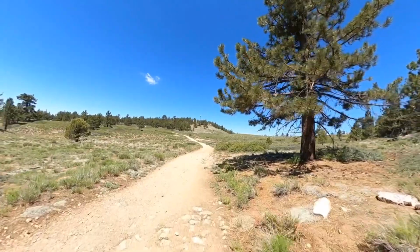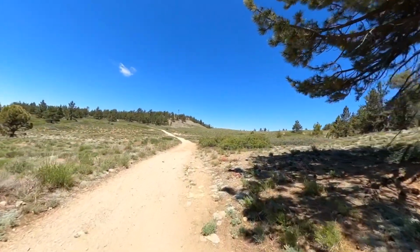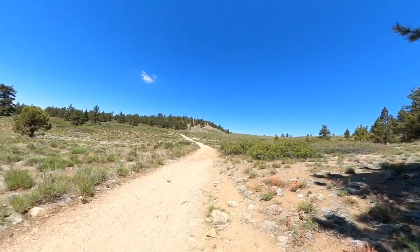Pretty soon you're going to see Mount Pinos in the distance. It's where those radio towers are. It's not the prettiest summit, but you do get good views from up there.